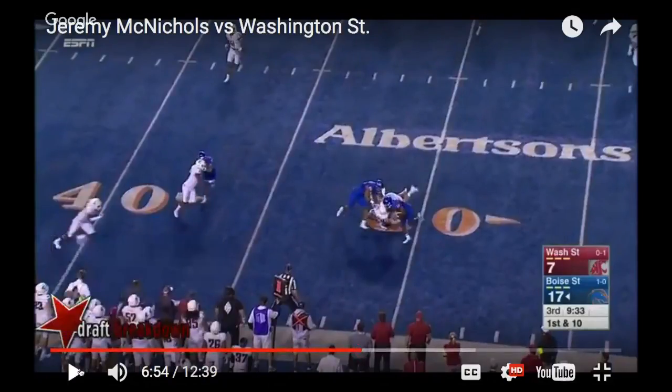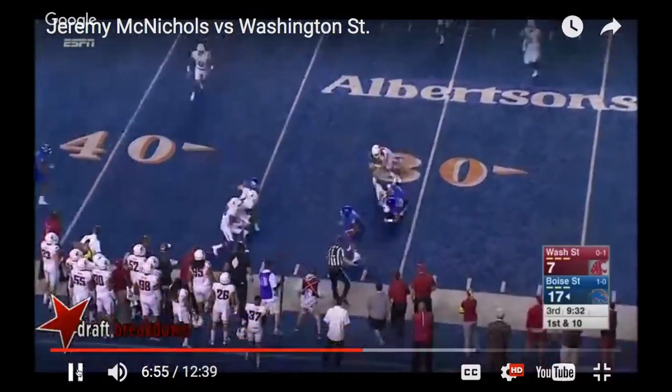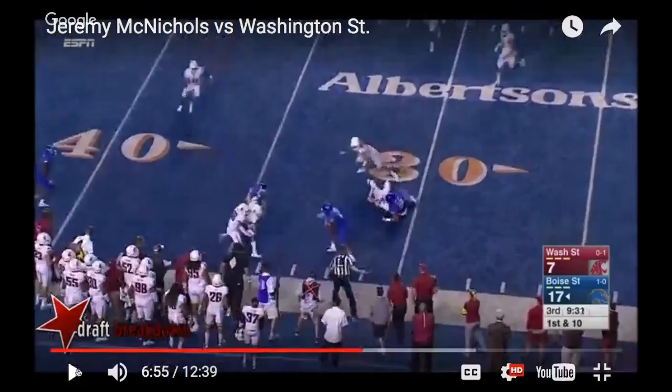Now I want you to watch kind of what McNichols does after he avoids these two defenders. Watch how this develops. See how he stops here. Most players would run out of bounds there because they would kind of give up. They'd be like, okay, we shed two blockers, maybe I'll get a couple yards upfield after that, but I'm going to probably run out of bounds. Notice how he's able to stop on a dime and cut back to his right, which I think is really impressive. Shows you he's got competitiveness. He's not going to just run off to the sideline and give up on the play.